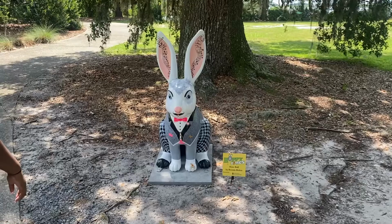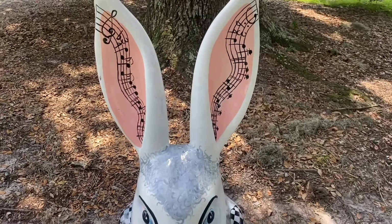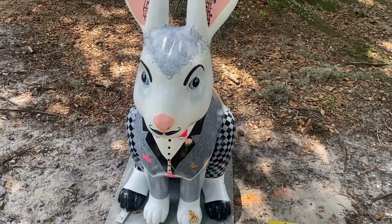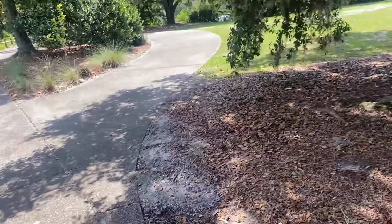Hey guys, so this is the second bunny. The name of this piece is called Hairball. And he just has music notes and stuff like that. It's really cute. I like this one better than the first one. This one makes sense, you know? But now we're under a little more of the willow trees, and we're just gonna follow this path till we go further around into the next bunny, and then I'll talk to you guys once we get there.